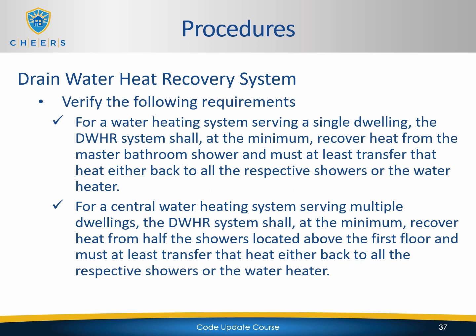For a water heating system serving a single dwelling, the DWHR system shall, at minimum, recover heat from the master bathroom shower and must at least transfer that heat either back to all the respective showers or the water heater. So that would be an unequal flow. So that's the minimum, is to have that unequal flow.